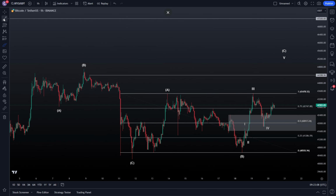And that first ABC correctional structure appears to be followed by another ABC correctional structure, right? In which the wave A and wave B often consist out of smaller ABC corrections, which we see over here, right? A, B, C. And then the B wave, A, B, C. And then wave C, like I said, consists out of 5 structures.